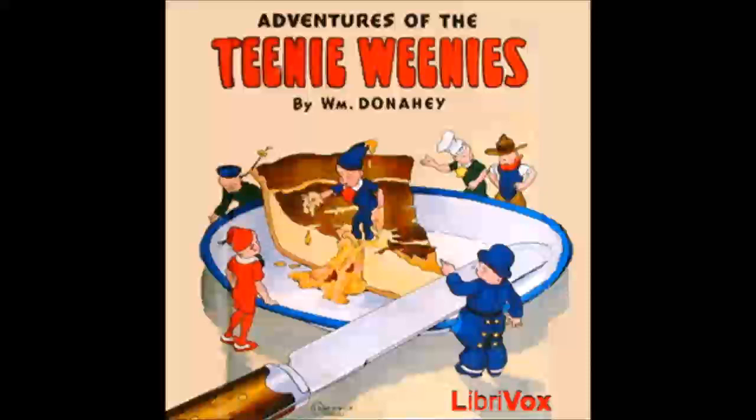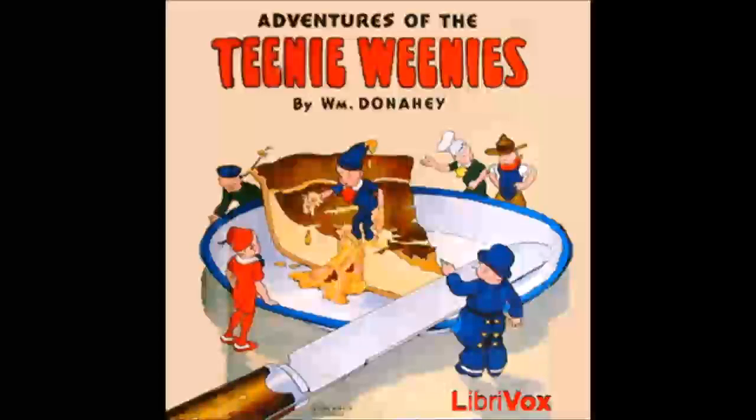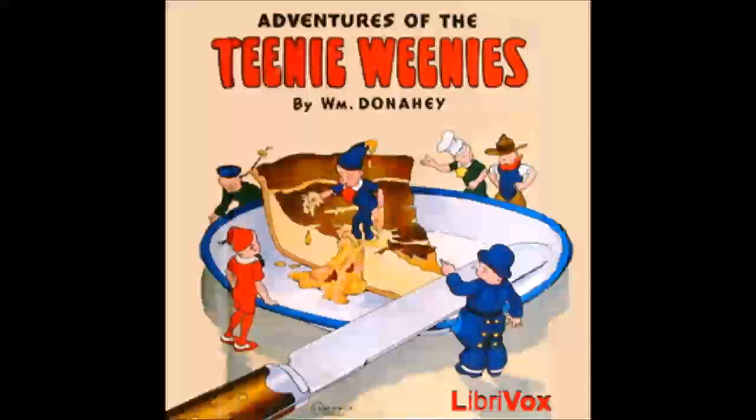Shortly after daylight, the Chinaman and Zip were discovered sitting on top of the teapot, and in a short time the Teenie Weenies came to their rescue. They made a raft out of a couple of clothespins, an old lead pencil, and some boards. Gogo and the Turk pushed the raft through the floating rubbish about the teapot, and soon landed the Chinaman and Zip on dry land.